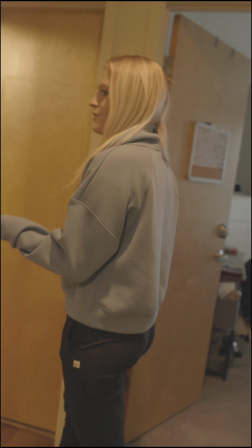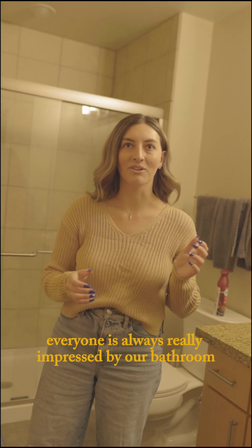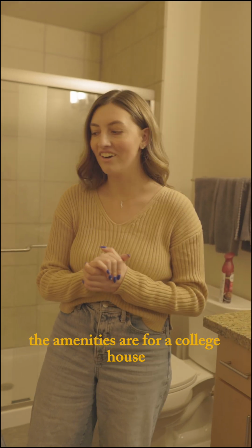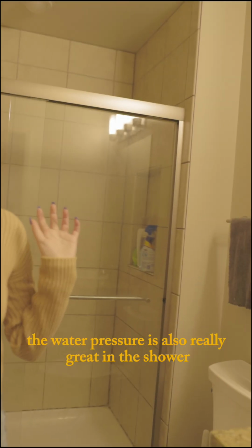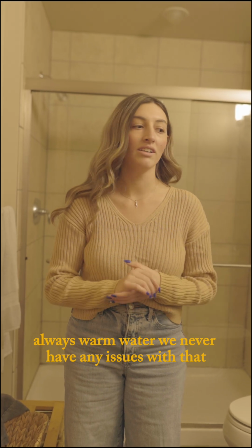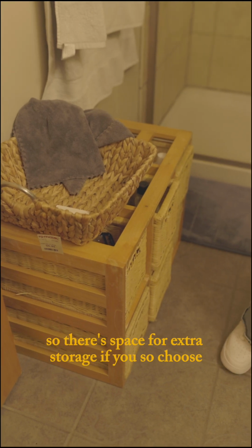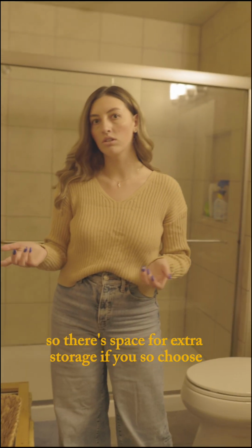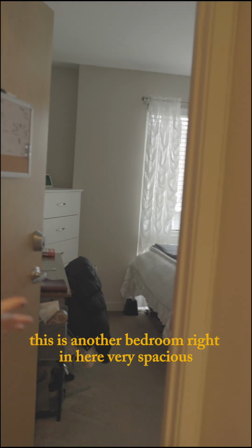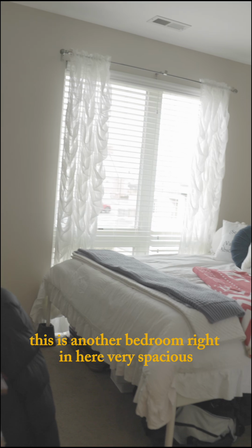This is the bathroom. Everyone is always really impressed by our bathroom because of how big and clean and modern the amenities are for a college house. The water pressure is also really great in the shower, always warm water. We never have any issues with that. They also added something additional to the bathroom, so there's space for extra storage if you so choose. And right over here is another bedroom, very spacious.